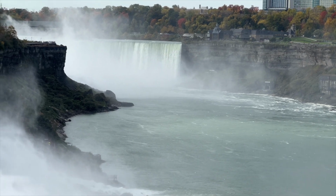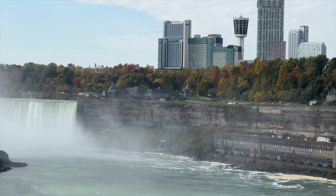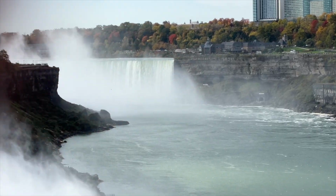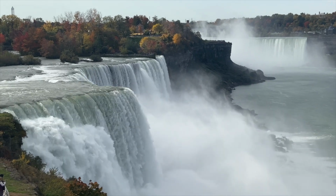This is the view of the falls from the American side. That's the Horseshoe Falls in the distance. That's Canada over there. This is the American Falls. That's the American Falls, of course.